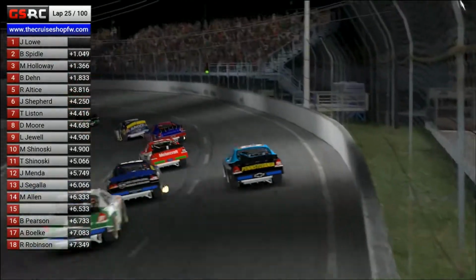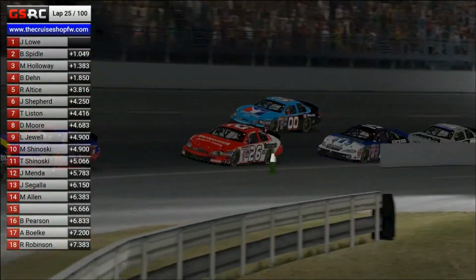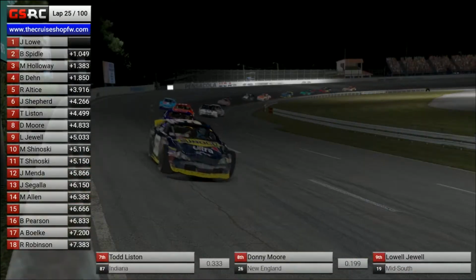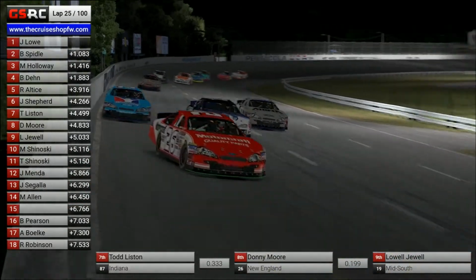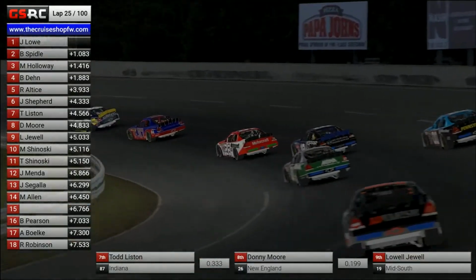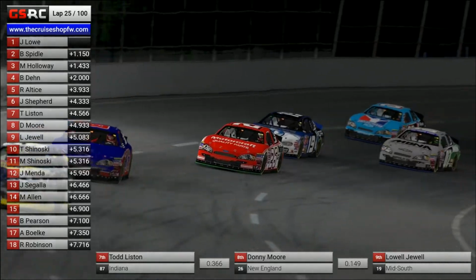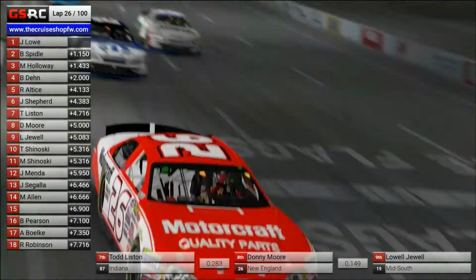We're only on 2 cautions so far, 25 laps in if you're just joining us. And there was a big wreck at the very start and then a single car incident after that. That's why we've got a lot of beat up cars, but still some of them aren't really being slowed down.